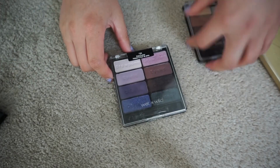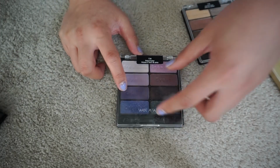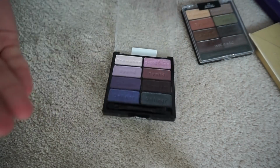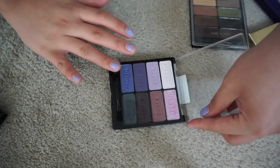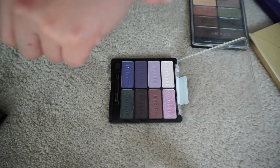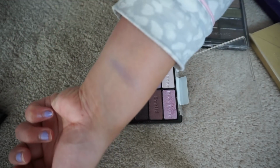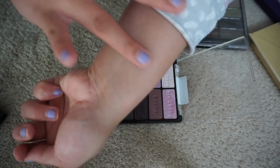And then this one is the Petal Pusher palette. Again, same amazing blendability, amazing pigmentation, dirt cheap. I'm gonna swatch the Definer purpley shade. It's got glitter in it, so it's a little bit less buttery, but still gorgeous nonetheless.